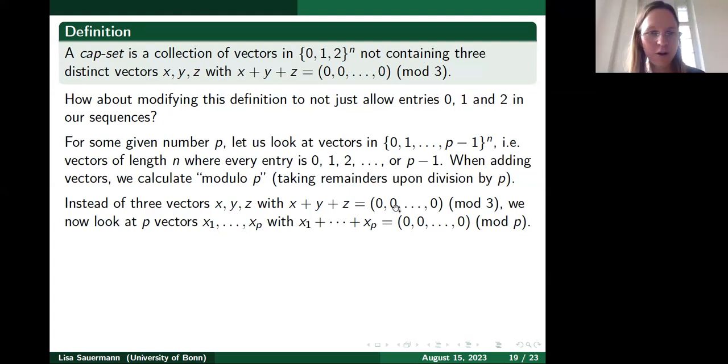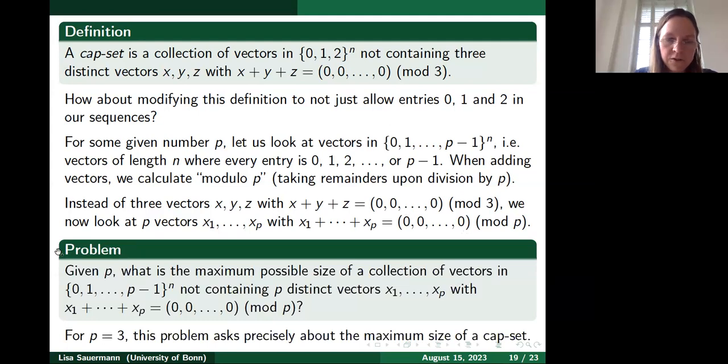So now let's look at this problem. We want to generalize this cap set problem, which was modulo 3, into a problem modulo p, where we look at vectors in 0, 1, and so on to p minus 1, to the n. And now we're looking for configurations of p vectors whose sum is the zero vector modulo p. So then we arrive at the following natural problem, which is a generalization of the cap set problem.